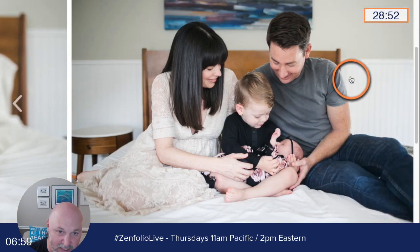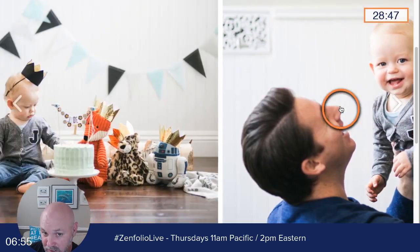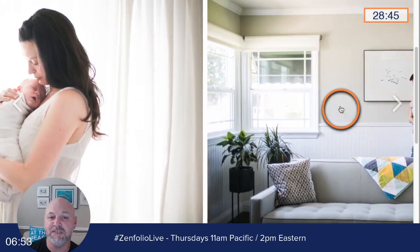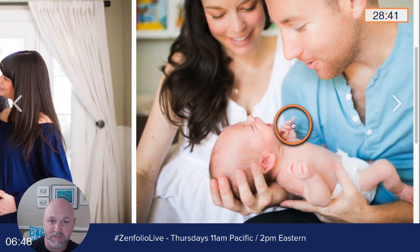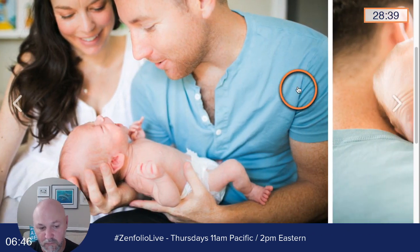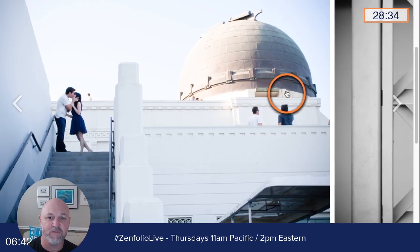I think we've hit the end here, so I wouldn't say that there are too many photos in here, but I would definitely start to consider culling some of these down, especially ones that are from the same shoot, maybe making room for other photos in there. But absolutely gorgeous photos for sure.